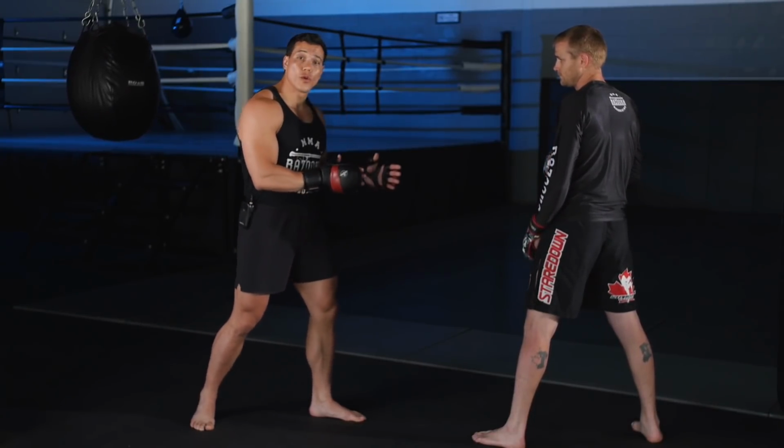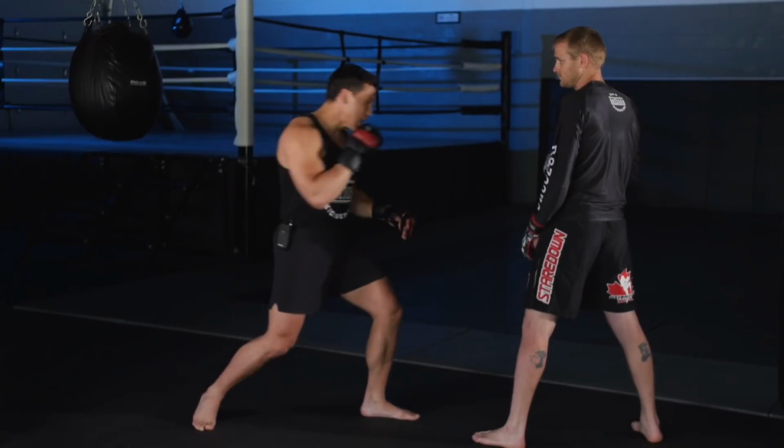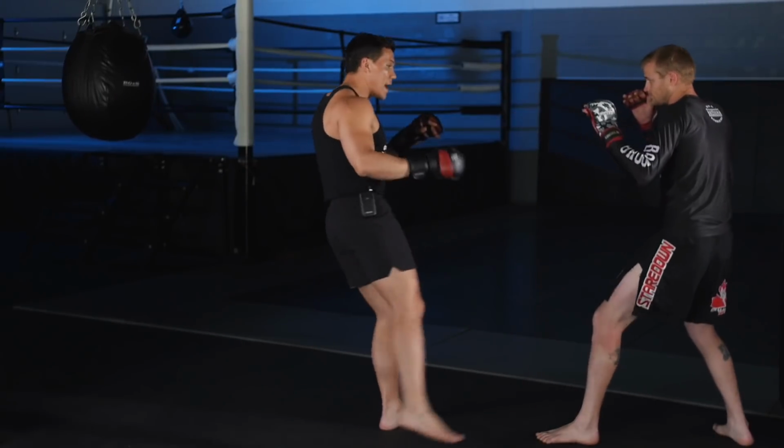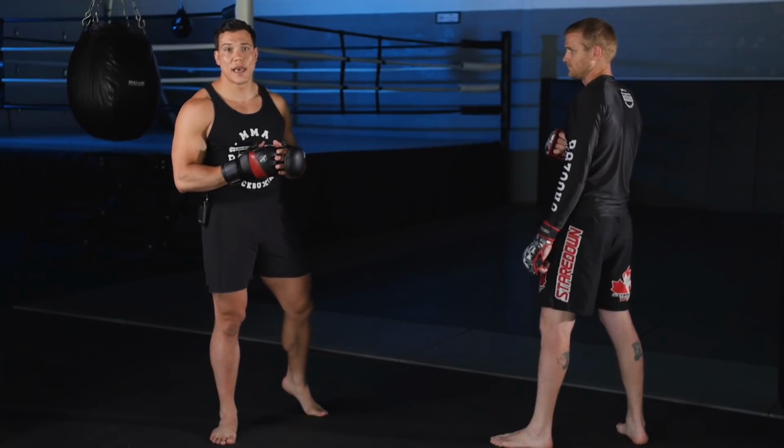But it also comes down to the timing you throw them. You always want to throw your calf kicks or your low kicks when your opponent can't block them. That's one: as they step to punch, he puts the leg down, or if he exits, boom, I could attack the leg. So those are my traditional timings for low kicks and calf kicks in MMA.